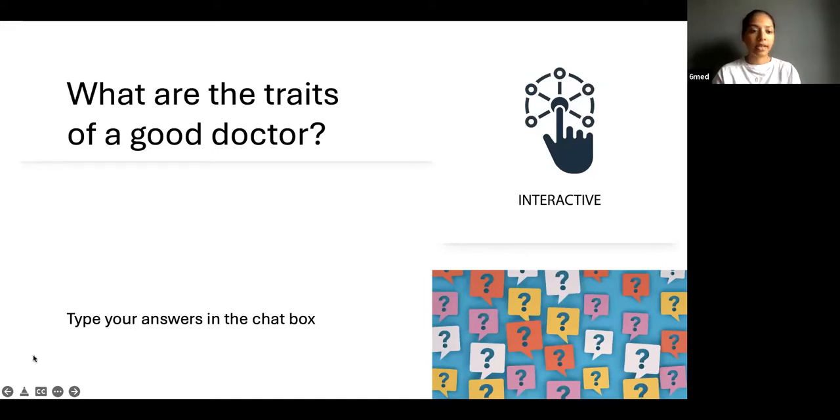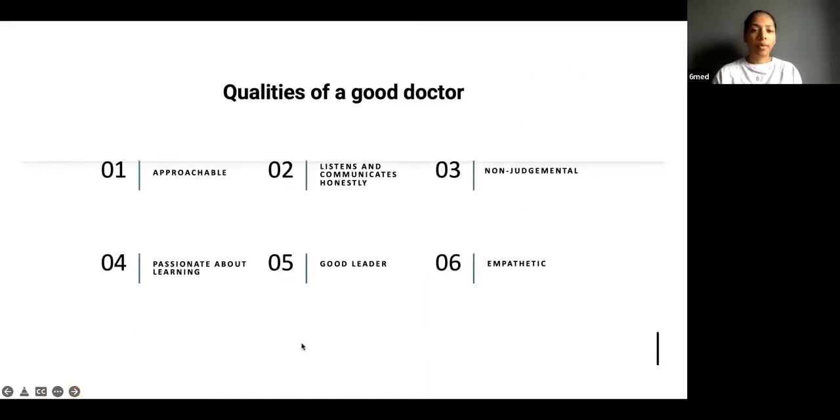Okay, so let's have a look at the list. What are the qualities of a good doctor? First of all, trying to be approachable. Being approachable allows patients to trust you and be able to confide in you. The second one, listening and communicating honestly. Being honest, open, and acting with integrity is one of the main rules of being a good doctor, according to the GMC guidelines. So this is a really important one.